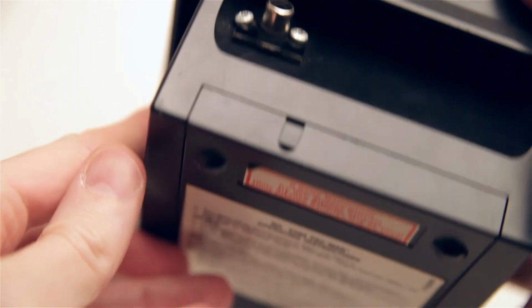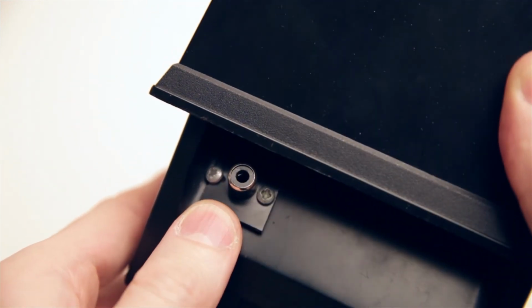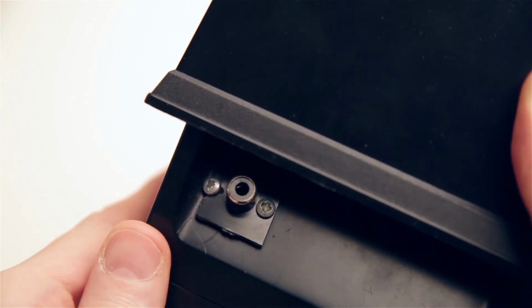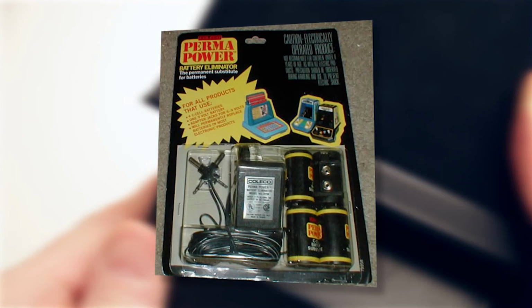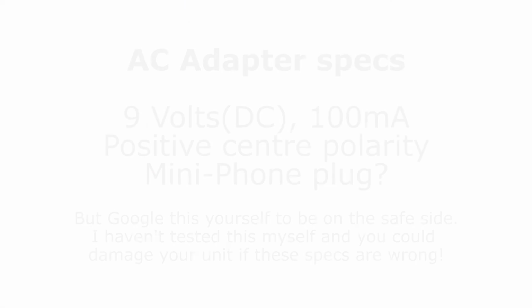There's also a connector on the back that I assume is used to hook up an AC adapter to the game. Coleco released a specific one called Coleco Perma Power that supported their entire line of tabletop games, including some of their other games as well. I am sure you can find one on eBay if you'd like for a small fortune, but it is also possible to use a generic adapter.